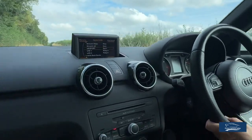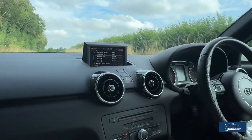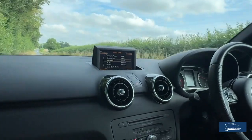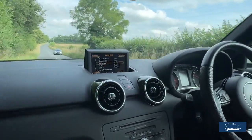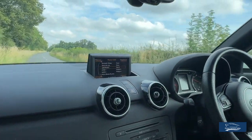We've got 2 remote keys for it. We've got a nice bit of history with it as well. Good service history to support the background of the car. So overall, a really, really nice looking car. Oh yeah, it's got the Xenon headlights with the LED day running lights as well. Yeah, so looks really smart in the Fuji White.